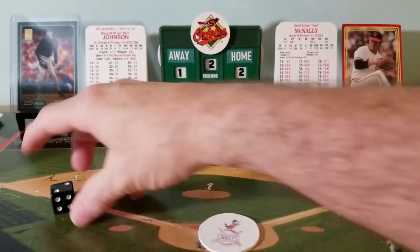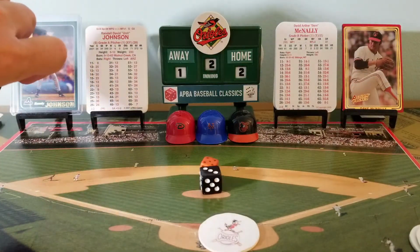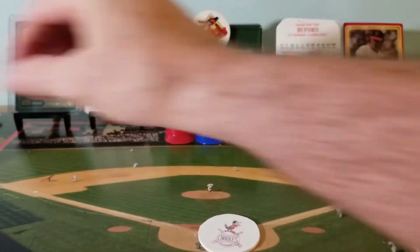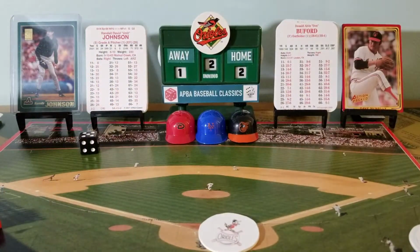Here's the pitcher, Dave McNally. 35 is a swing and miss for strike three. Two outs. Don Buford, 52, is a 27. That's going to be another strikeout. So after a rough first inning, Randy Johnson sets down the Orioles 1-2-3 in the second.